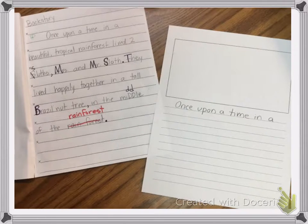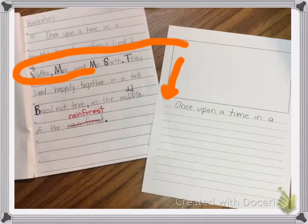And what you're going to do is copy your story in your best writing the way it's supposed to be. So here I've indented and I'm doing my neatest writing, and all these mistakes here that I corrected, I'm going to make sure I copy them the right way. And when I fixed a word and how to spell it, I'm going to be sure to copy it the right way because I fixed it for a reason. So I'm going to do my neatest writing on these pages.